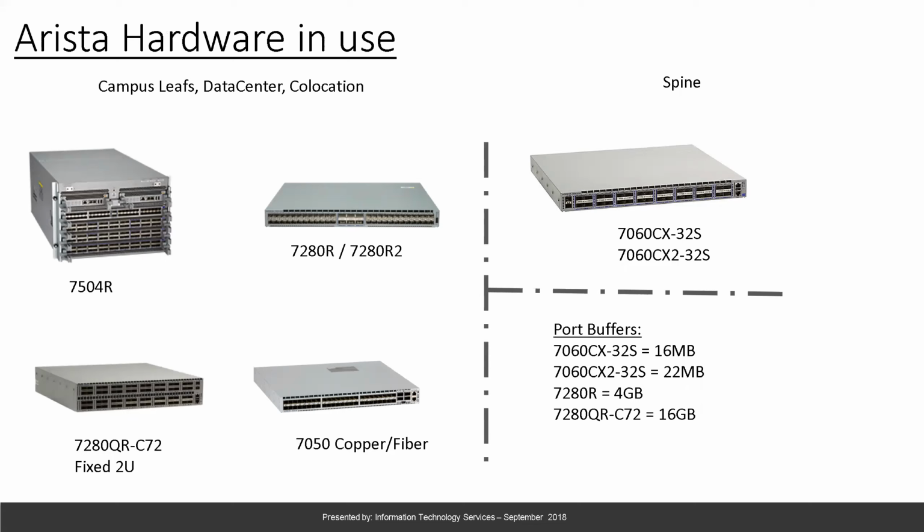We are using a larger chassis for aggregation, which is the 7504R series platform. 7280Rs also with the deep buffers, 7280QR also along with the deep buffers but with higher core density. 7050 copper or fiber, where we have to connect different data center switches and servers. For lowest latency, for example for the spines, where they are connected everywhere at 100 gig and do not need to absorb any packet spikes, we chose the 7060 CX2s. In fact, the newer versions; we still have some older, the initial releases, 7060 CX.